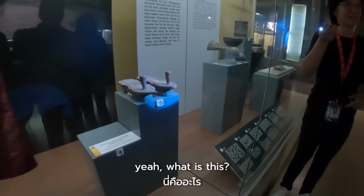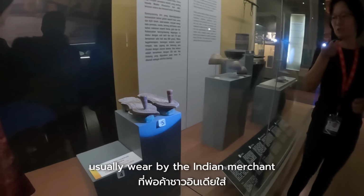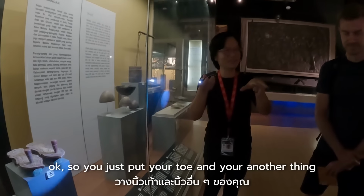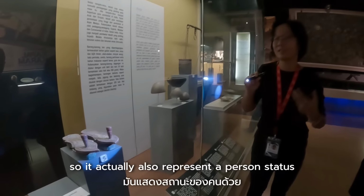What is this? Shoes? Yes, actually it's footwear, usually worn by Indian merchants. So how do they wear it? Put the toe. Yes, okay, you just put your toe here and then you wear it. It also represents a person's status.